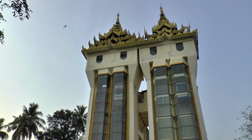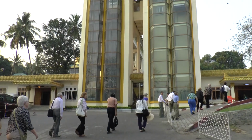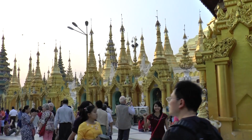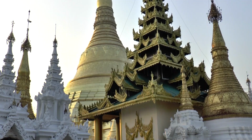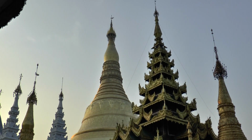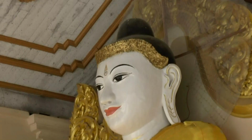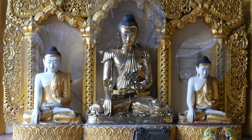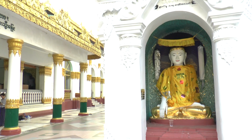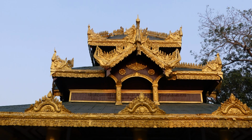The highlight of Yangon is Shwe Dagon Pagoda, which is reached by this lift. The pagoda consists of hundreds of colourful temples, stupas and statues, reflecting its 2,500-year history. Many of the buildings and statues are gold-plated.